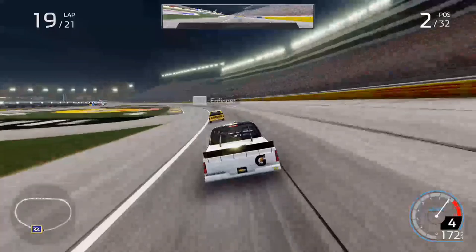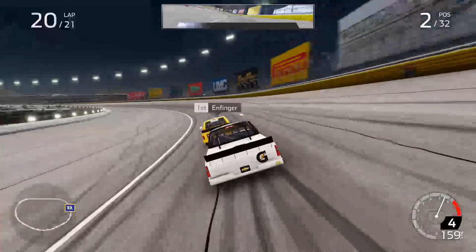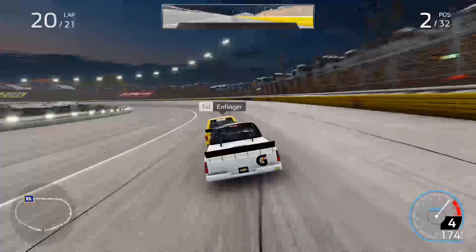What's another track I don't like that's on a truck schedule? That's probably it. And Iowa. Ooh, I'm going to hate Iowa, too. I don't like racing at that track. Like, I'll be honest, I've done many sims of career mode, and I never race at Iowa because I just don't like it. And I've raced at Kentucky a few times, but I don't really like racing in Kentucky either.